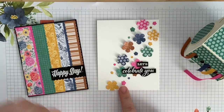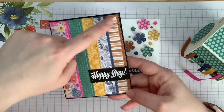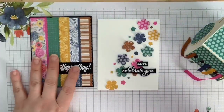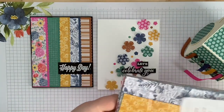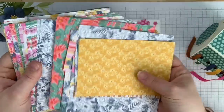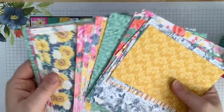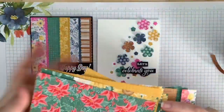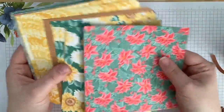So I'm going to show you all these fun colors. And then this one, I was playing with the Coordinating Flowers for Every Season designer series paper. Let me show you that designer series paper. It is absolutely stunning. And I thought, what a fun way to display the beautiful paper in a card. So I have little strips of each of the paper, and they all coordinate with the in colors. So we've got floral designs on one side, very pretty floral designs. Look at those little flowers, so cute. Oh, love this one. Gorgeous, gorgeous, gorgeous colors. And then you've got the other side, which has more fun prints, like these poinsettias, more beautiful daisies.